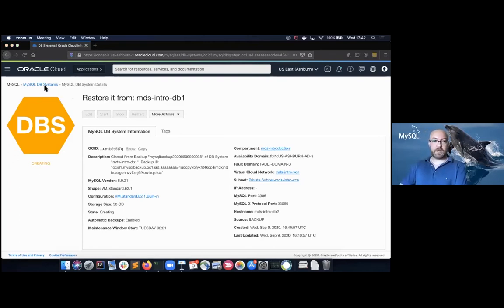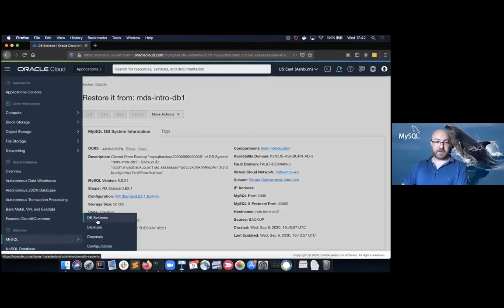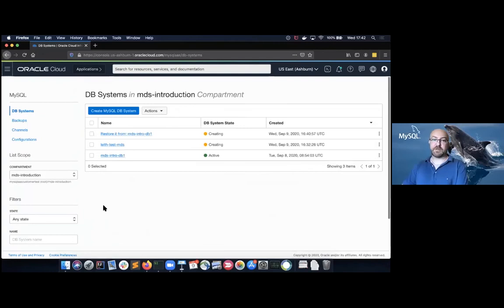So that's the bulk of the basics of DB systems, right? So you can launch, create DB systems very easily. You can take backups easily. They take them automatically. We have these shared configurations that easily manage and share across all of the DB systems that you launch.